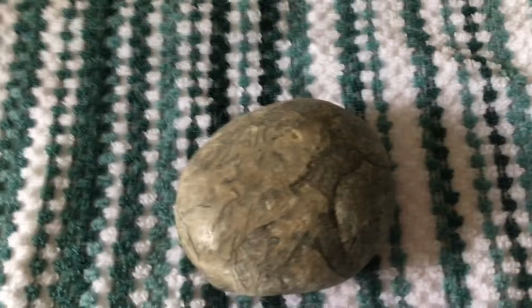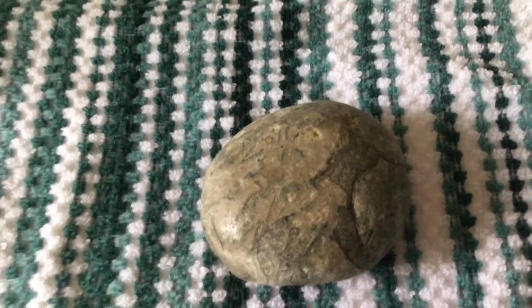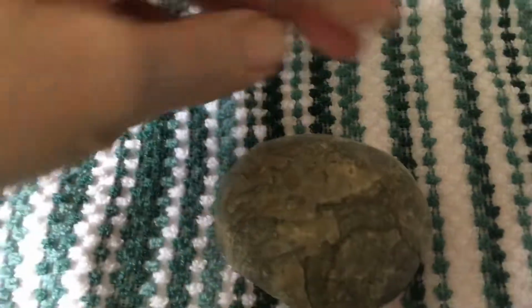There's the back of it. Looks almost like it was folded around a rock. That might be the fossil there, I'm not sure.